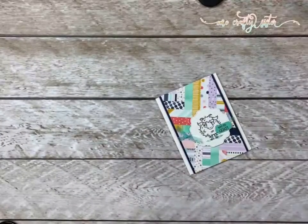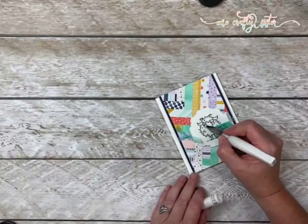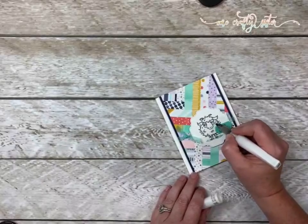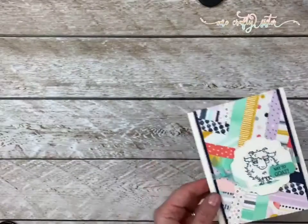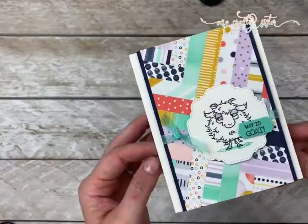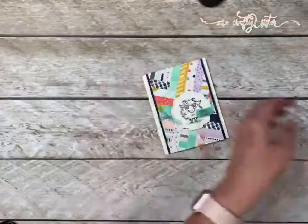Let's see here. Oh, I got a little too much there. He's gonna have sparkly eyeshadow now. Ha! He has a black eye, just about. We'll let that dry. There is our little card. Way to go. These goats are so precious.